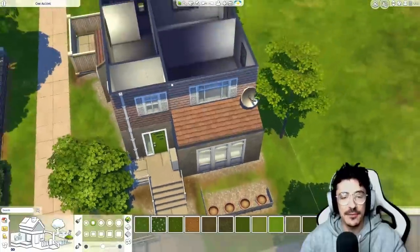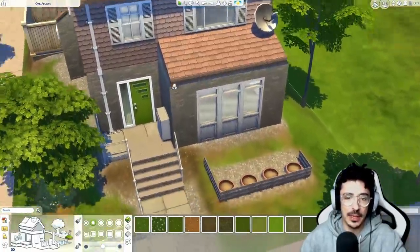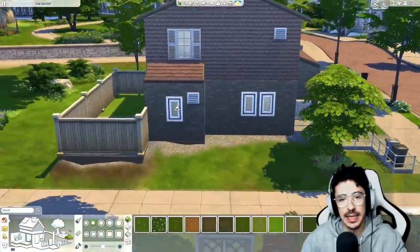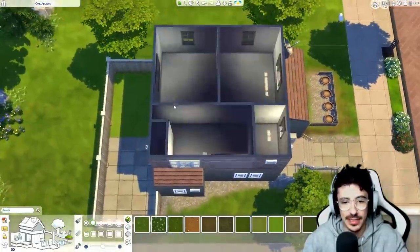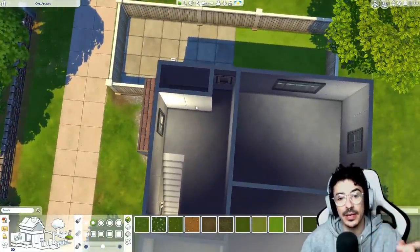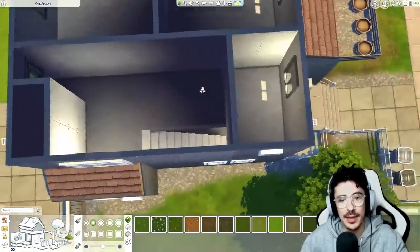A few things have changed since last time as well. I came back to this just a minute ago and I was just like, something's not right. And it was the layout for me. One of you guys said this as well, and I completely agree with you. It made more sense to have the bathroom on this side.